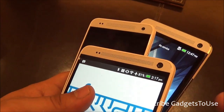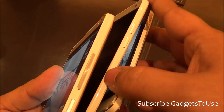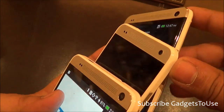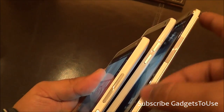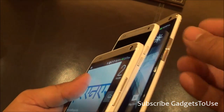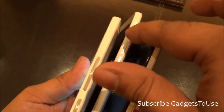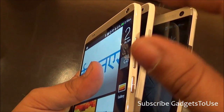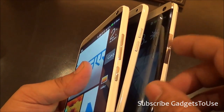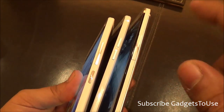However, there is a minimal difference in terms of the edges. We see a kind of plastic edge over here on the HTC One Mini, whereas on this device we see a plastic edge which is actually inside the phone. It is not coming out much in terms of the impression you have. And we see almost the same kind of edge design on the HTC One Max and the One Mini. So this is the design difference they introduced after manufacturing the HTC One.